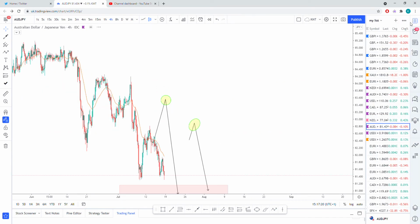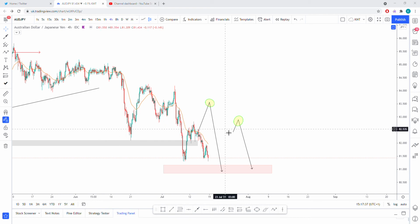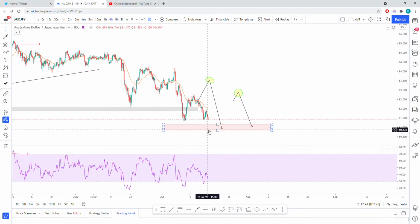And taking a look at AUD JPY. So for this one, what I'm personally looking out for is for price to potentially make a reversal, based on the fact that we have price action making some sort of double bottom here. We do have a potential RSI divergence as well.